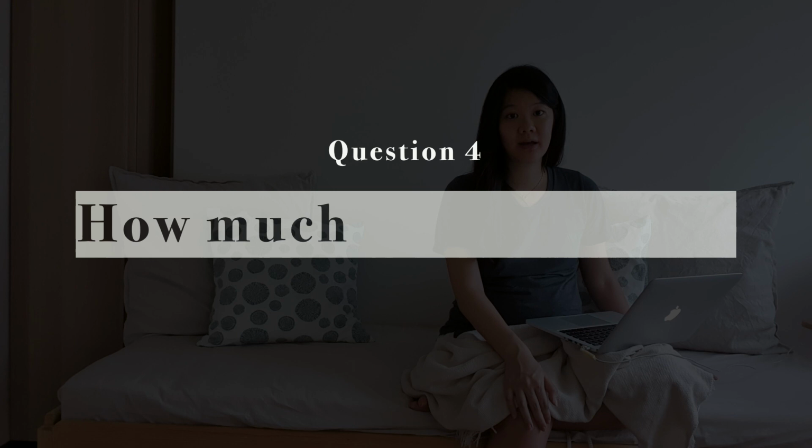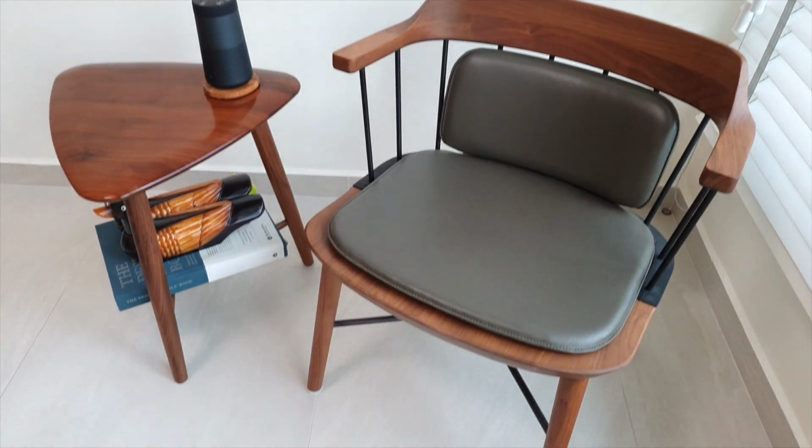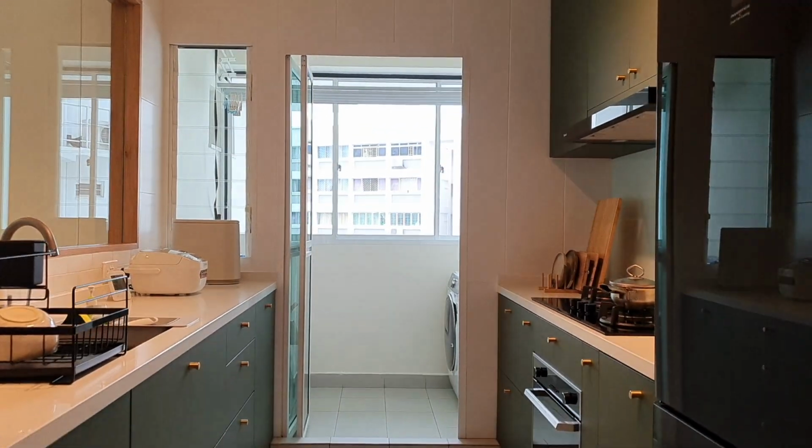How much did we spend on our renovation? So we spent around 35,000 on our renovation itself. And the design direction for our house is we wanted something simple. We wanted more furniture pieces that stood out, hence we do not have much built-in furniture. I think most of the cost of that 35,000 went to our flooring, which is parquet for the rooms and tiles for the living areas. And for built-in furniture, we actually only have the master bedroom cabinets as well as the kitchen cabinets, and that's all.